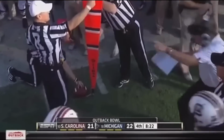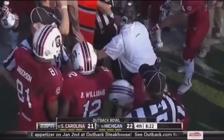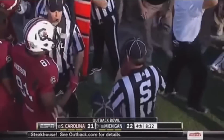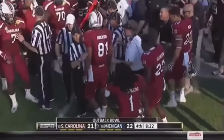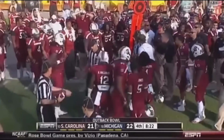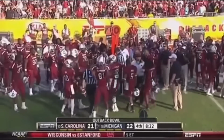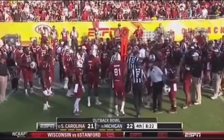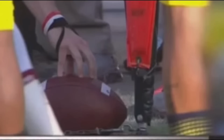South Carolina will take. Oh, whoa, first down. Oh, look at Spurrier and the South Carolina folks. They can't believe it, and I don't blame them. What is he looking at? They want another measurement. Okay, is that a first down or no? Most everyone who I've ever met would say that's not a first down.